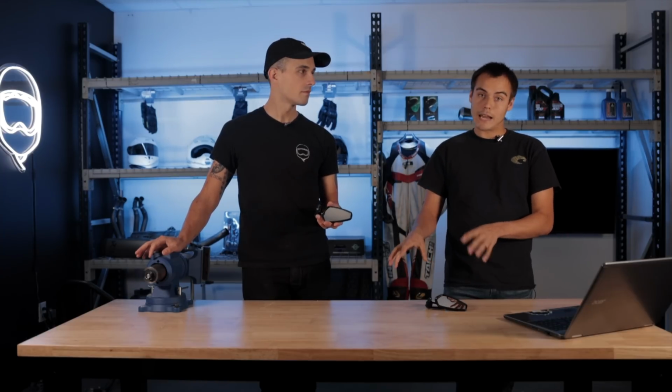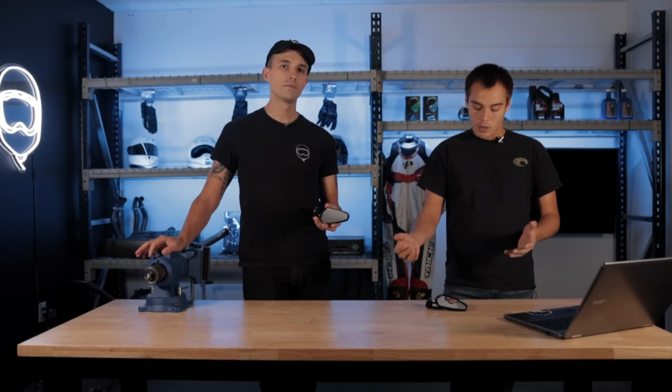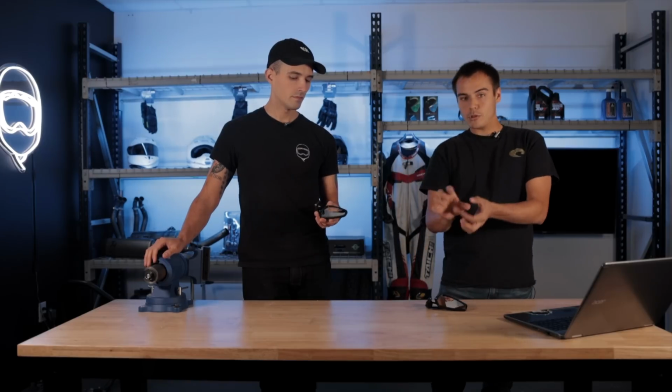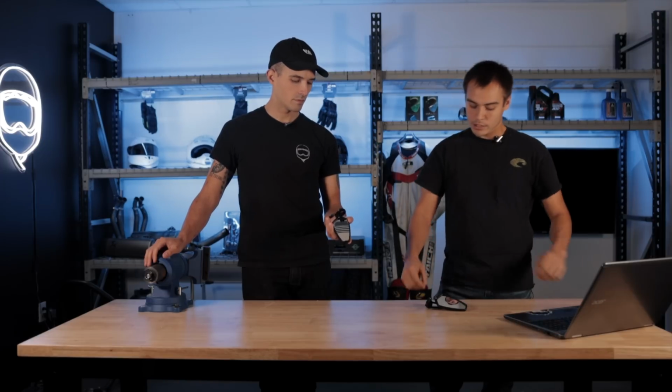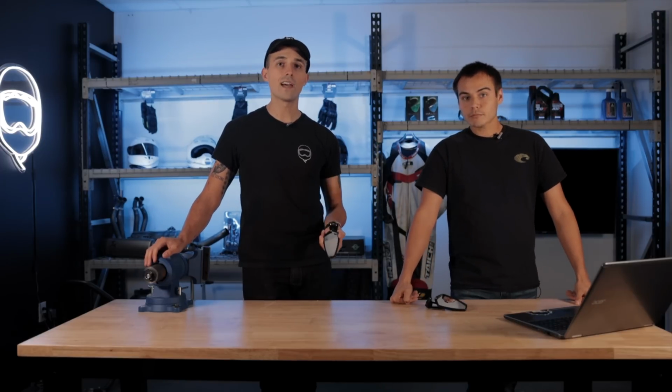These also come with an adapter set, and we'll show how they go onto the bike, but you basically just put the adapter into the end of the bar, and it screws itself in tight, and then you just clip this onto that adapter. Yeah, so actually let's go show you guys how to install one of these.